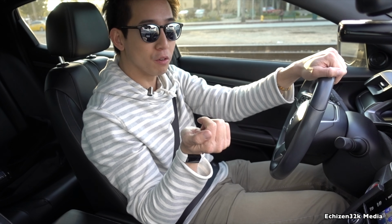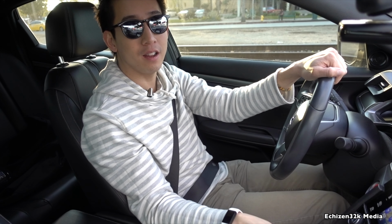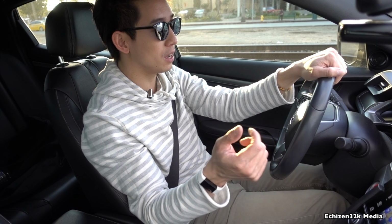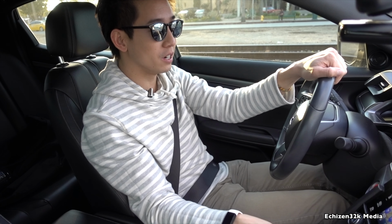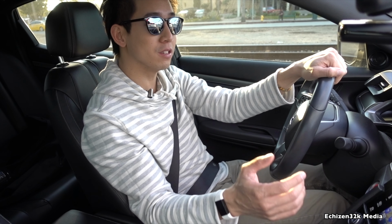Also, you can program your remote to actually remote start your car. I think that's available in the EXL models. Even the EX models have that. So if you're warming up for the day, or you're in the house and it's cold outside, you can warm up your car and set the heater going, so by the time you get in the car and drive, everything stays warm.